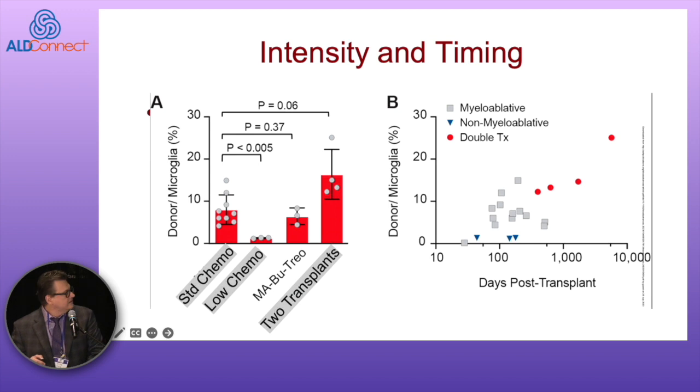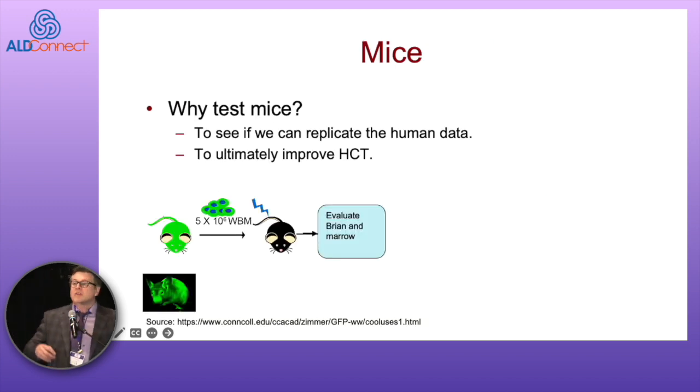All right, so we thought, why don't we try to replicate this? We already had half of it done, so after reviewing this paper, we thought we should just finish it. So let's test this in mice and see what results we get. And our goal was really to replicate the human data, and then ultimately, why would you want to do that? Well, because in our lab, we try to figure out new and better ways to do transplant and graft the brain. And so that's why you got to have a good model.